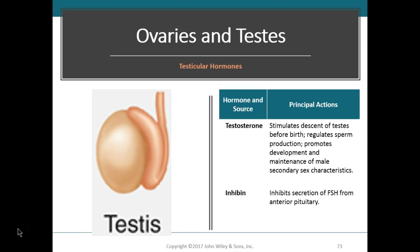The testes in the male are the male gonads. So testes, T-E-S-T-E-S, is plural. T-E-S-T-I-S is singular. These are oval glands that are housed in the scrotum outside of the pelvic cavity. The main hormone produced and secreted by the testes is testosterone, which is an androgen. Remember, that's a male sex hormone.